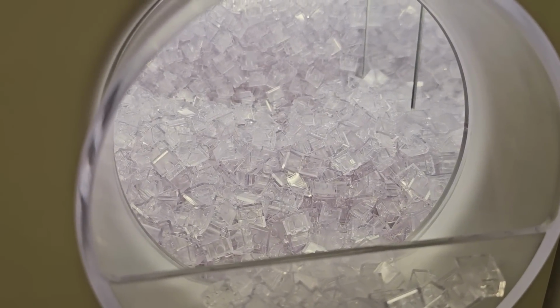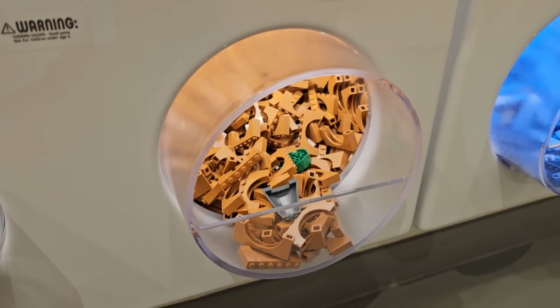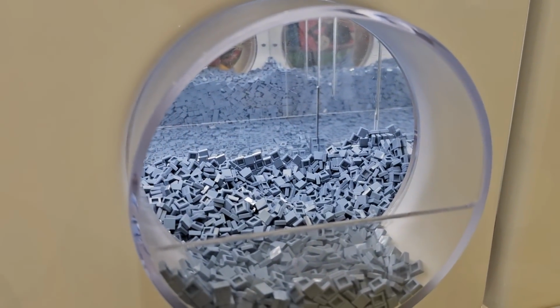And I pair those up with the cheese slopes in trans clear. Makes really nice wave detail. And there's some smaller arches down here in nougat, 1x6, these circular green bricks as well, which could be used in some landscaping. I've used a bunch of these, the 1x1 sand blue tiles.